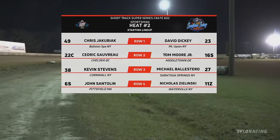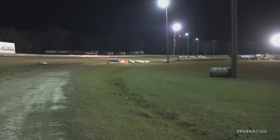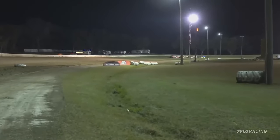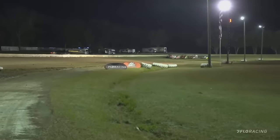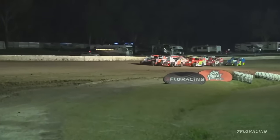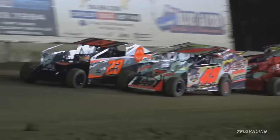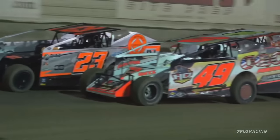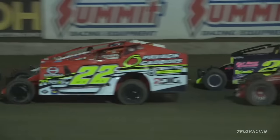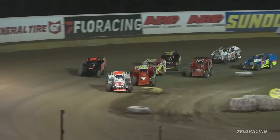This will be heat number 2 of 4 for the 602 Sportsman, part of the Capital Custom Trailers and Coaches Sunshine Swing. Joe, this will be a treat for you because Chris's brother is in this heat race, so you get to see how he acts up here when his brother's racing. It's terrible. Well, hopefully he's better in a heat race than he's been the last two nights. Well, I can't wait to see how you get that emotion like Darrell Waltrip used to when Michael was racing. If he's doing well. He did well last night in the feature. I was proud of him there.